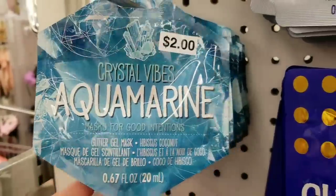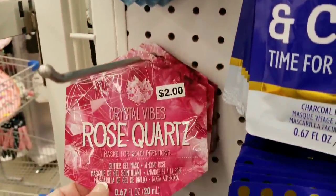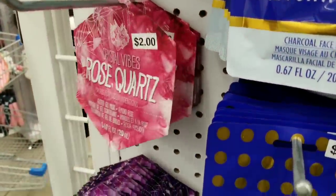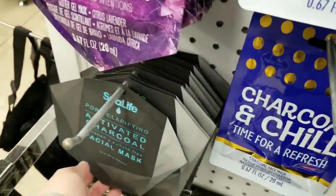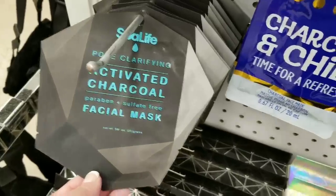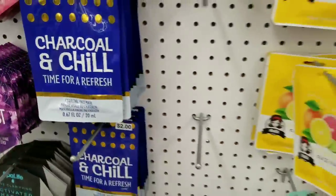Aquamarine Crystal Vibes for $2. And then they have this pretty rose quartz one. And Amethyst. Activated Charcoal Facial Mask. Charcoal and Chill is funny.